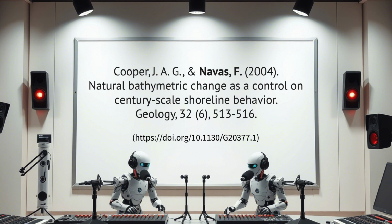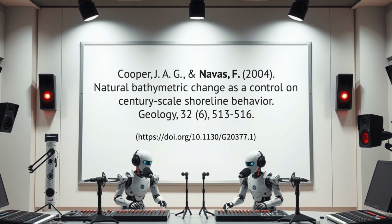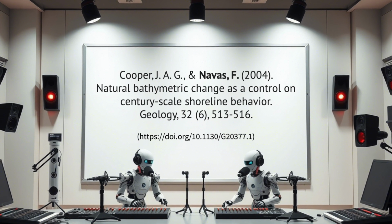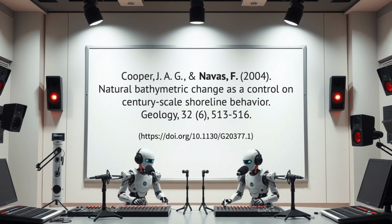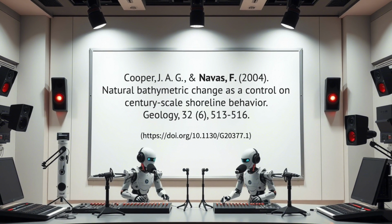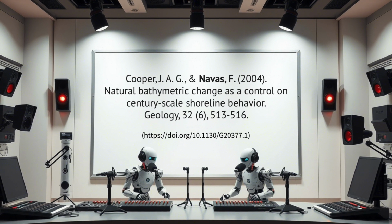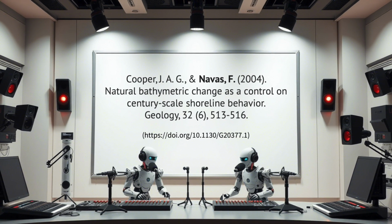Exactly. And those changes were even more dramatic near the inlet. A spit, basically a natural jetty made of sand, had formed sometime between 1863 and 1904, and it's been steadily growing ever since. Meanwhile, on the other side of the inlet, erosion was becoming such a problem that they had to install rock armor in the 1980s to try and protect the shoreline.